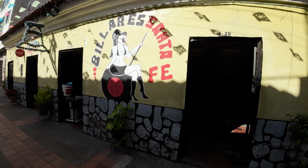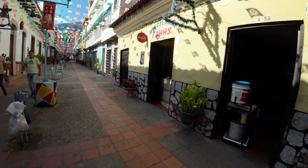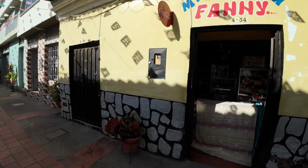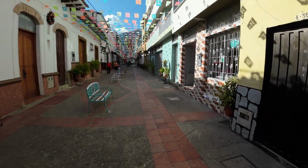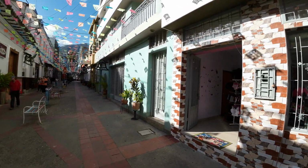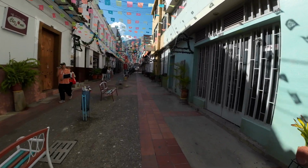What do we have here? Billares, Billiards. Miscellanea. Yeah, this is a lot more nice in this spot here. Touristy, if you like that kind of stuff.